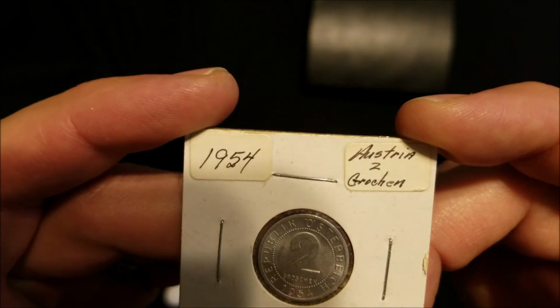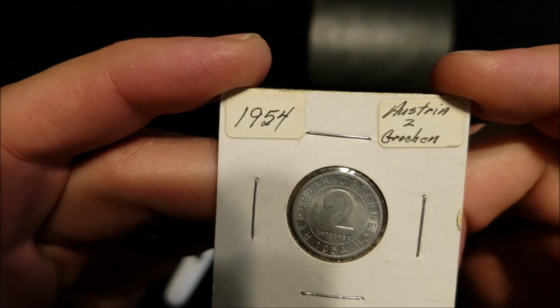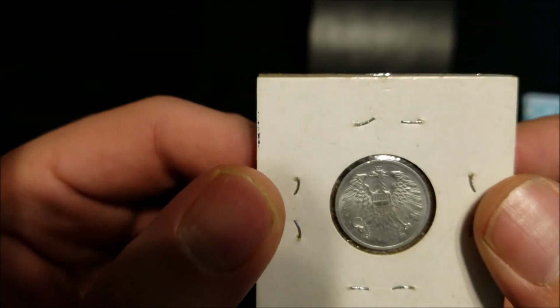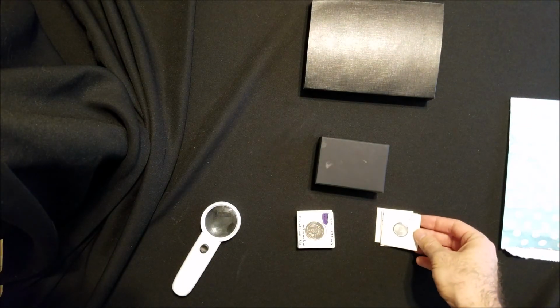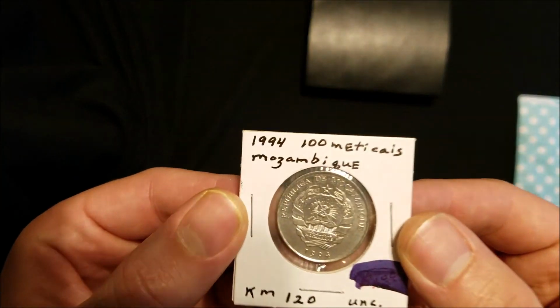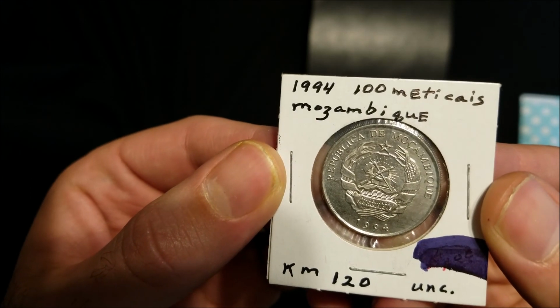1954, Austrian, 2 groschen. This also looks aluminum, just judging by the looks. I can't feel the weight through the flip. Very neat. All right, what do we have here? 1994, 100 meticais.